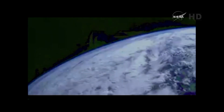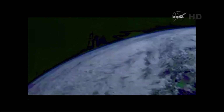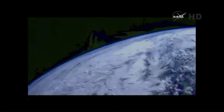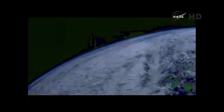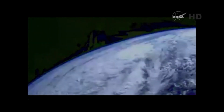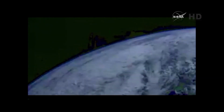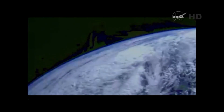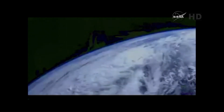This view from one of the cameras in the Orion spacecraft looking at the limb of the Earth as it heads toward its preliminary orbit, sailing over the South Atlantic right now. Currently 155 statute miles above the Earth. The upper stage of the Delta IV rocket, once it cuts off on this first of two such burns for the upper stage in about 6 minutes and 45 seconds, will have left Orion in an orbit for its first lap of the Earth of about 560 by 120 statute miles.